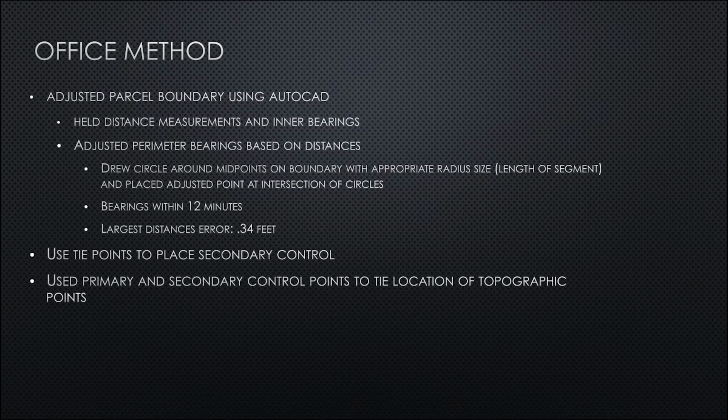Using the adjusted primary control points, we used our measured tie points to draw circles with radii at those distances and place the secondary control points at the intersections. As Victor said, this can create a challenge for us because we have 2 intersections and don't always know which one is the correct one. We attempted to avoid this by putting the approximate direction of where the point is in relation to the tie points.